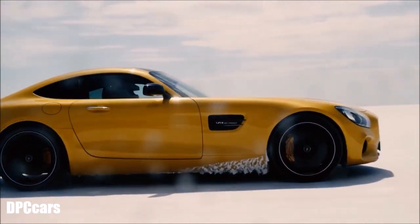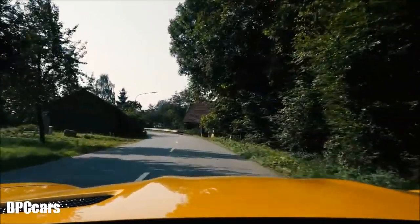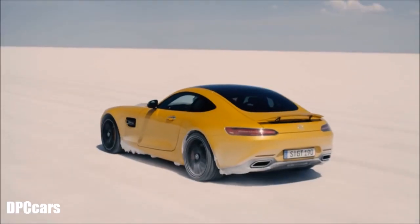A while ago, I was lucky enough to drive this car on a racetrack, and I can tell you there it really shows what it's capable of, and nothing we did there you can do on an open road. It's absolutely fabulous to see what this car can deliver in a safe environment.